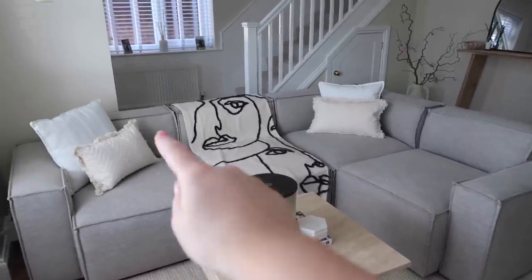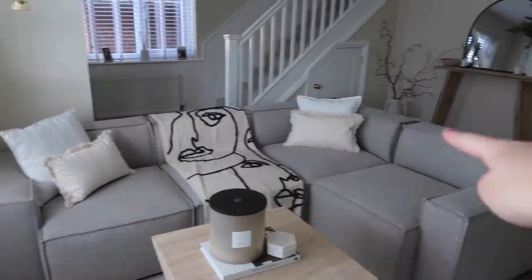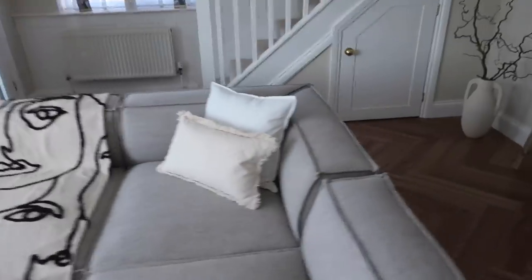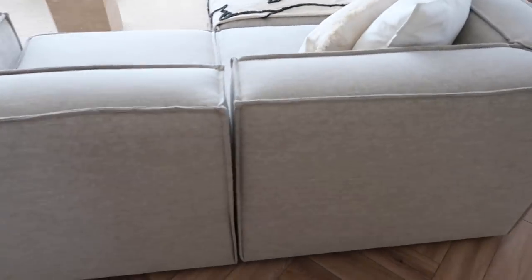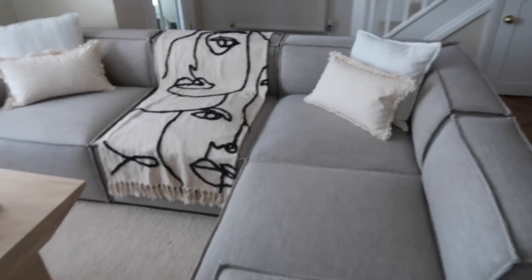What we have here is a three-seater sofa. So there's the left arm, middle and right arm. But then I added on a corner unit. So that's what the corner bit is there. If I move these cushions, you can see here, it is a corner part. My only thing that feels a bit weird is that each module, like this and this, are actually not connected. They're just pushed up against each other. So I've got a bit of a gap here.